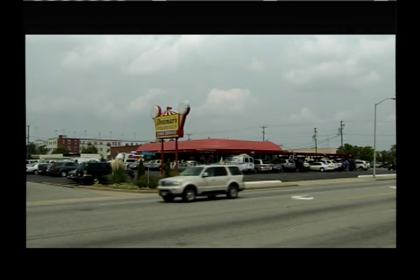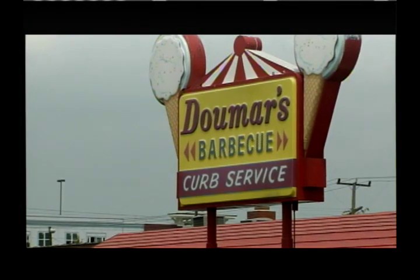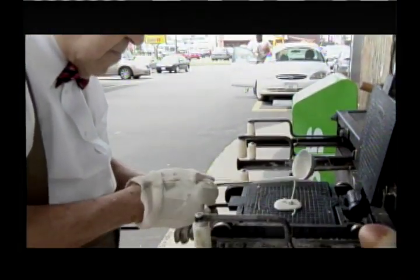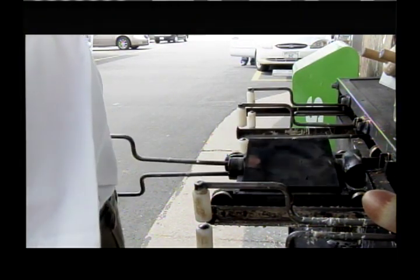In a fickle, trend-driven consumer market, Doumar's continuing success is a marvel. From the class of '39 to the class of 2009, Doumar's is a special place. When asked why she loved Doumar's, one recent high school graduate said, "I've been going there since I was a baby. The food is cheap and heavenly, and seeing Mr. Doumar at the cone machine makes it feel like home." And that's a sentiment that will surely stand the test of time.